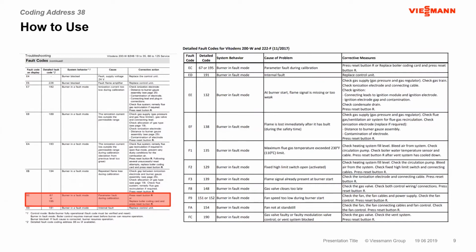If I go to address 38 and I look at that address 38 and it says 67 as the value, that's just going to be press the reset button and continue on. There was some sort of an issue as far as our parameters during the calibration of the burner. So when the burner went to fire, some sort of a step or parameter wasn't read, and of course it locked the burner out.